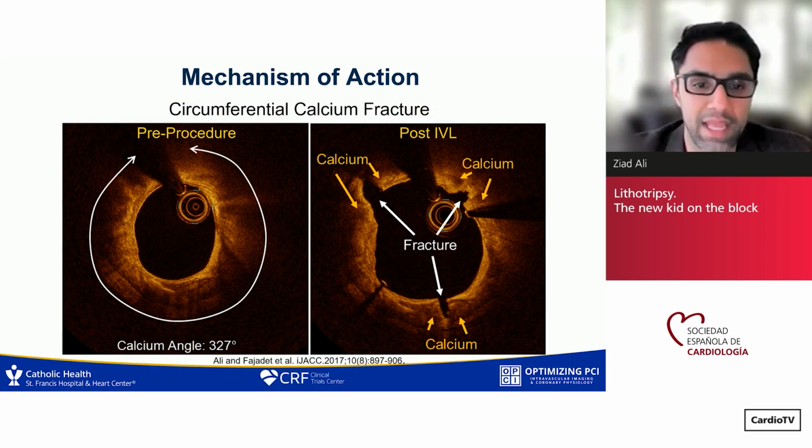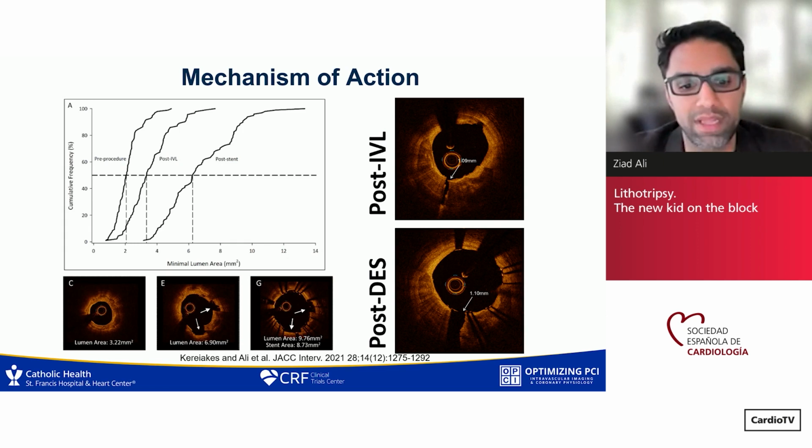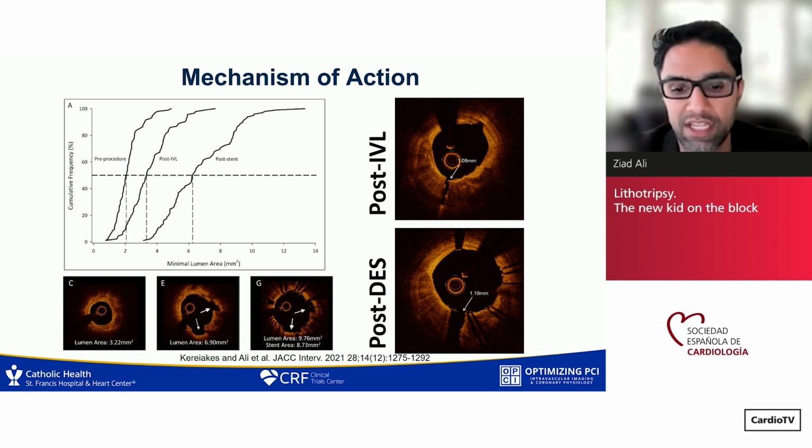IVL, on the other hand, it has been extremely well established that IVL works by creating multiple calcium fractures in severely calcified lesions. The mean number of calcium fractures is 3. And what these fractures do is they facilitate the moving of these tectonic plates such that we maintain the circular geometry, symmetry, without eccentricity, leading to the least amount of eddy current, which of course, as you know, is a risk factor for restenosis.